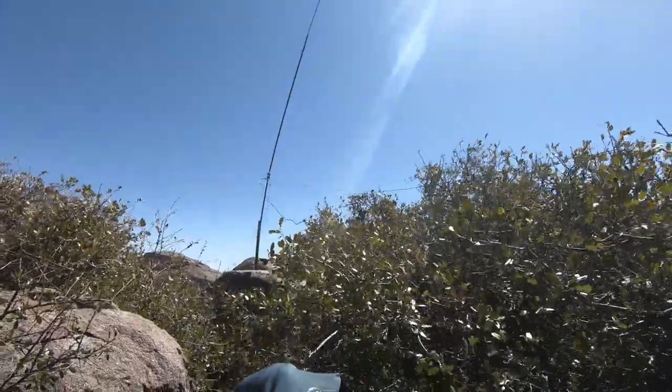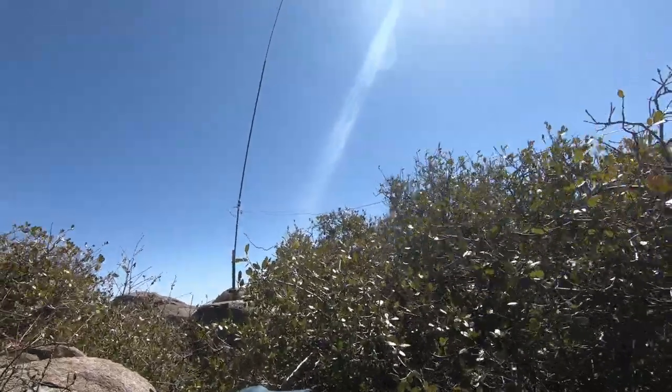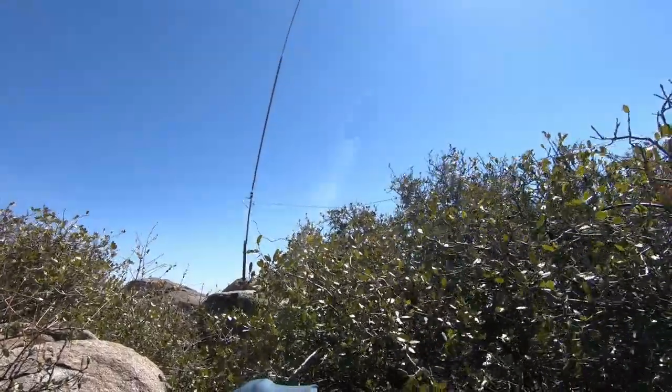So it's crazy windy up on top, and I just about fell over one time, getting blown off the mountain. So I think gusts seemed like about 60 at times up there.